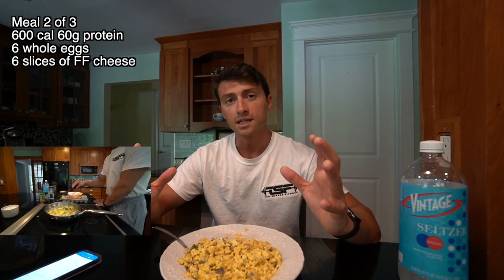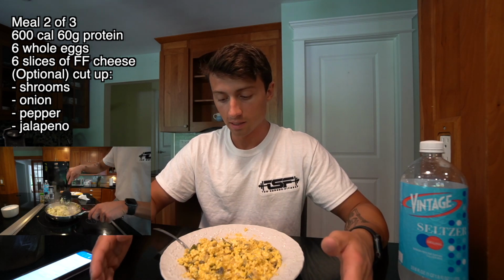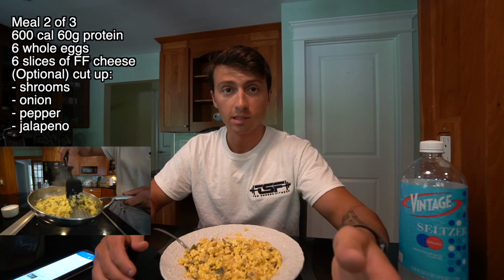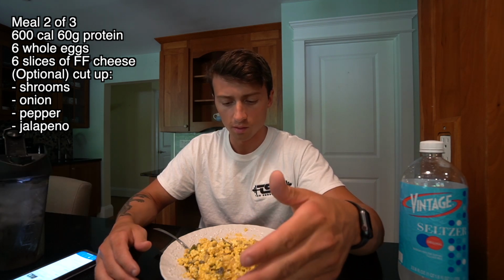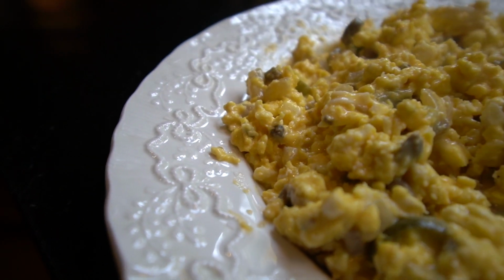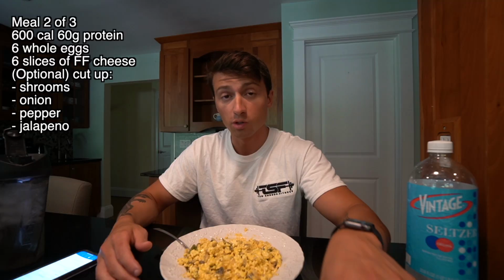What else is in here? It's 6 eggs. There's also some cut up peppers, jalapeno, onions, mushrooms. Now what I did is when I went to the grocery store, I cut all that up as soon as I got home, because if I'm going to make this after the gym, I'm not going to cut up an onion or mushrooms or a bell pepper. I'm never going to do that. I have to pre-cut it and have it in a Tupperware in the fridge, ready to go, to reduce the fatigue, reduce the friction that it would take to do that. So if you're just like me, you would never take the time to do that every single meal. Do it when you go grocery shopping, do it when you buy the produce.